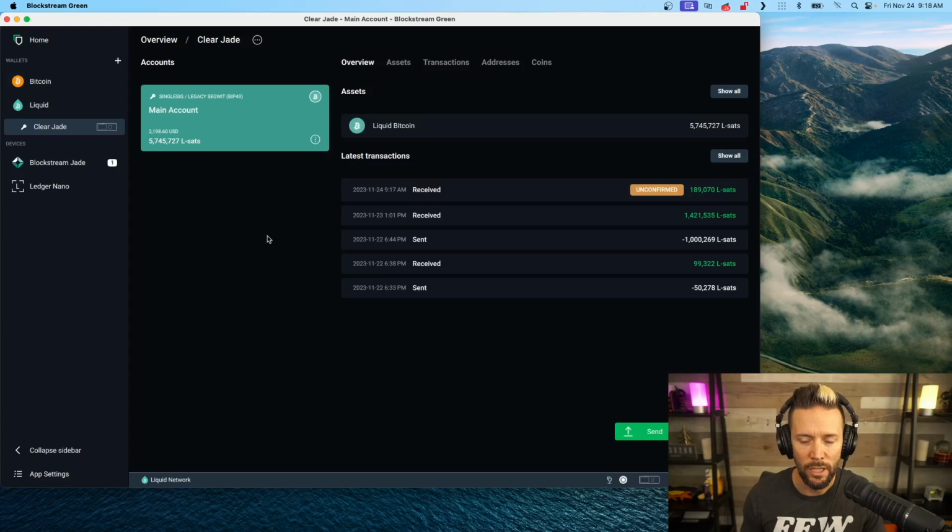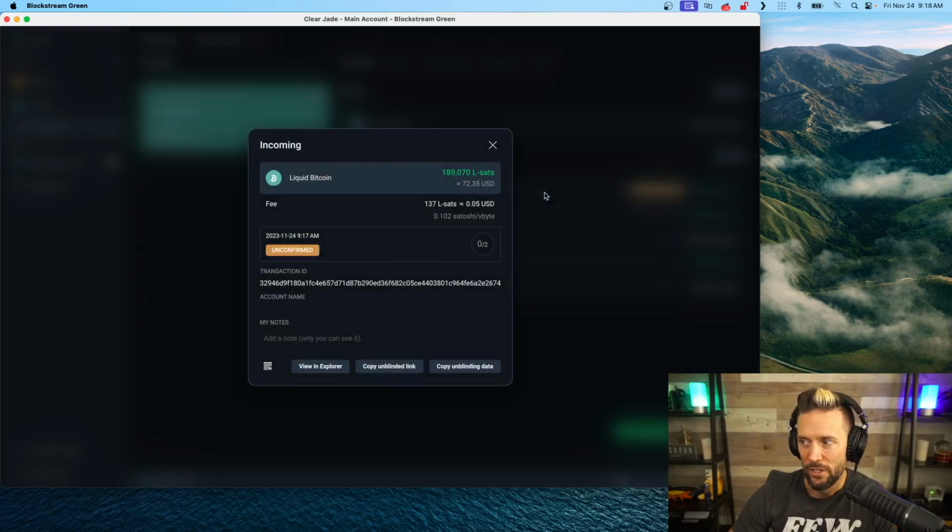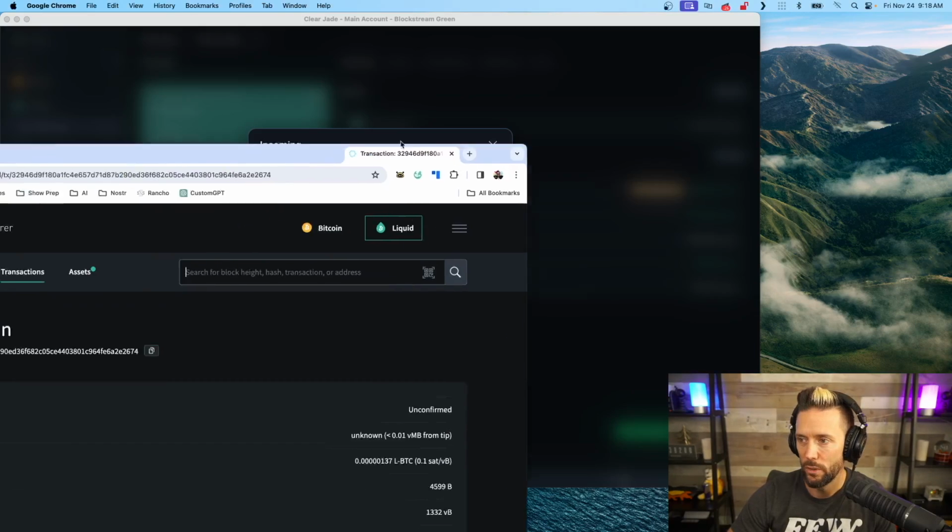So what we're seeing right now is it will take 1 minute for a confirmation of this transaction. After 2 minutes, it is fully confirmed and irreversible on the Liquid sidechain. On top of this, the transaction itself is shielded to the public, so nobody could actually see what amount this was if I wasn't obviously filming it for you right now. So if I go and I say view in Explorer, it will actually show me, and I just got to pull it across my screen here.